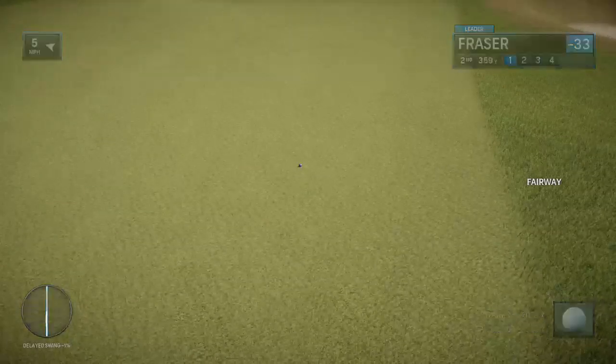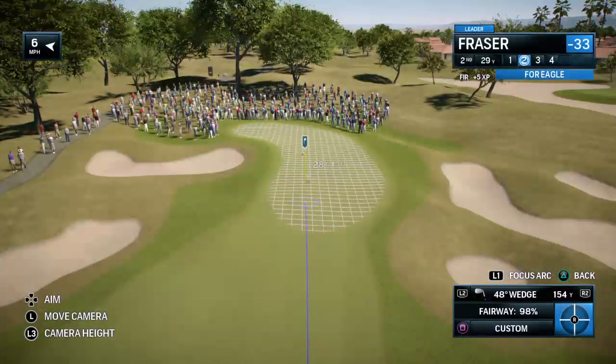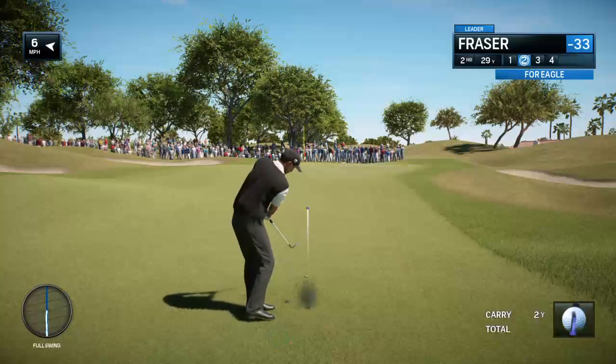Paying attention like a little kid at school, Frank. That baby's sitting up. It's got the best view as well. You don't even need binoculars from where that ball is.